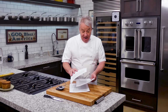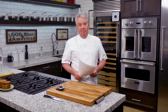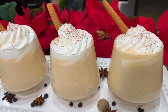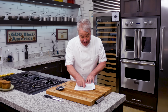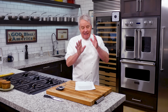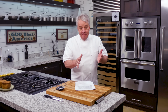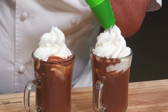All right, so now we got the 3 menus. No matter what menu you pick, friends, you got to do eggnog. The holidays will never be the same unless you do eggnog. We got this amazing recipe on eggnog, and I show you the perfect texture to create. We can make a meringue in that eggnog. It's so amazing, and it's a really traditional recipe. The reviews are beautiful.